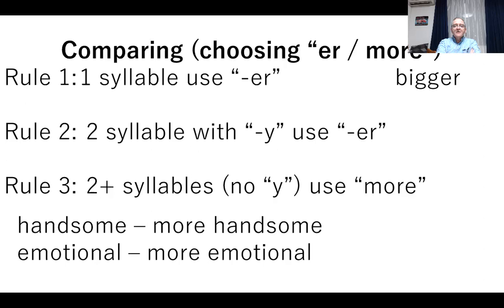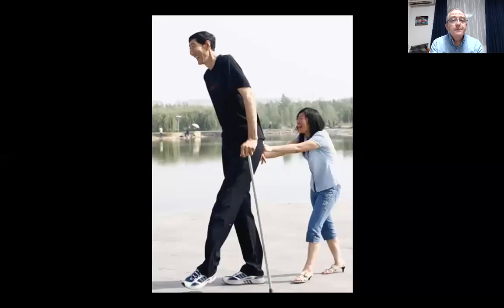Now, we can say Jerry is an emotional man. Tim is not an emotional man. Jerry is a more emotional man than Tim. Okay, so we can use this in many kinds of grammar.